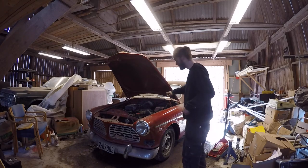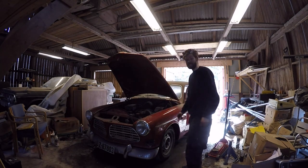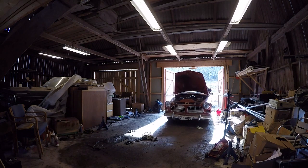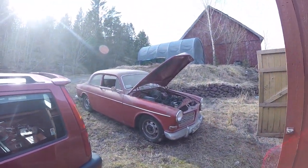So right now I've got the ignition key in and it's ready to be turned. Moment of truth. It's good. Let's see if it moves. It actually worked. Look at that beautiful car. Well, right now it's pretty dirty, but that's cool, man. That's really cool.